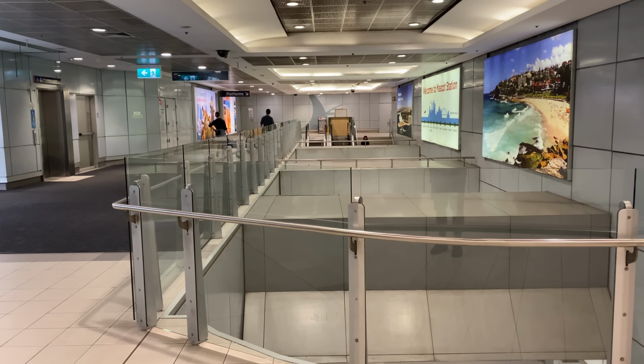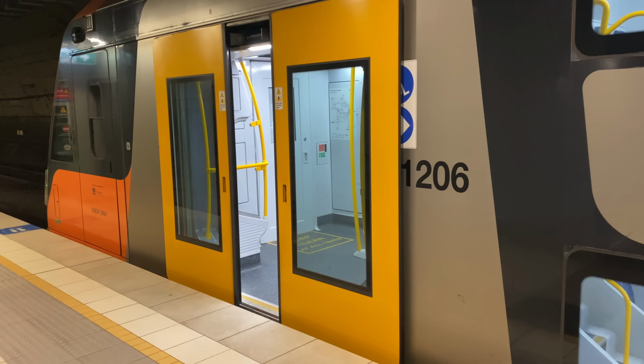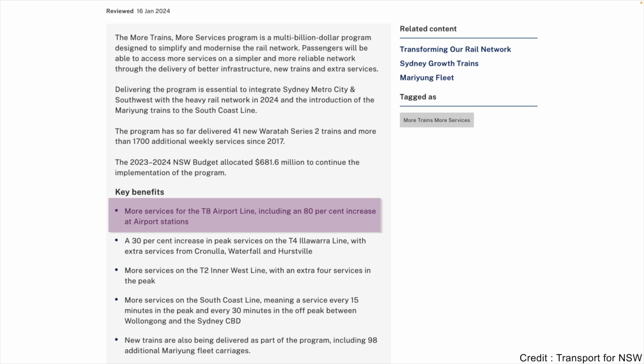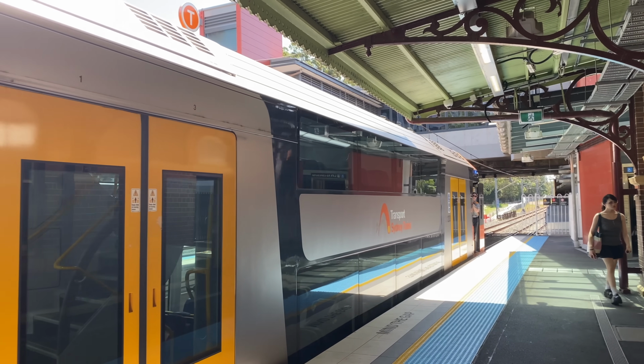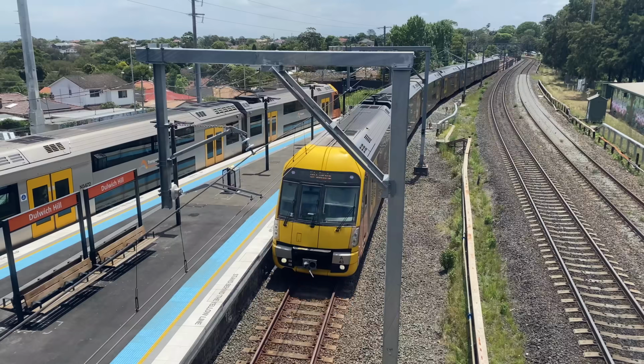Anyway, this upper level seemed like a good place to discuss the More Trains More Services programme and how it will benefit the T8 airport line. So on the airport line, in a few years' time, train services will be increased by 80%, meaning a train every 3 to 4 minutes in the peak. So it'll be literally like a Sydney Metro style turn up and go service. This can't happen until after the Bankstown line has been converted to Sydney Metro, because these trains will need to use the paths that are currently used by the T3, and also the Waratah trains that will be displaced will be used on this as well.